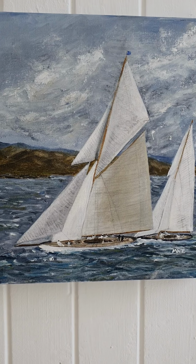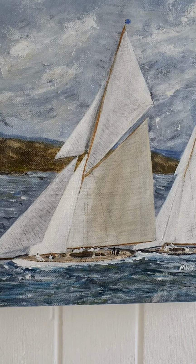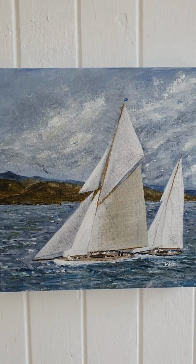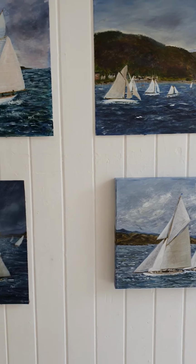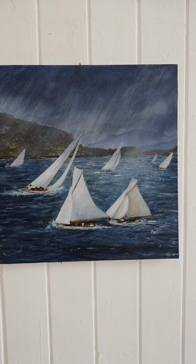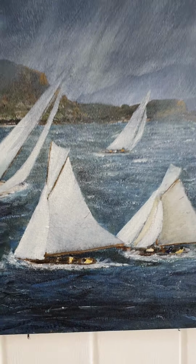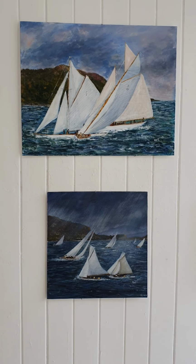I love the shapes of her sails. She's really, really managed to capture that, and with her gentle marks on the sails as well. And then that beautiful sky in the background. Looks a bit breezy and chilly in these ones. Again, yes, you can see the squall of rain coming across the Kyles and the wake of water behind the boats. A beautiful collection from Mary.